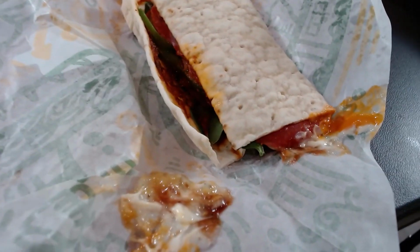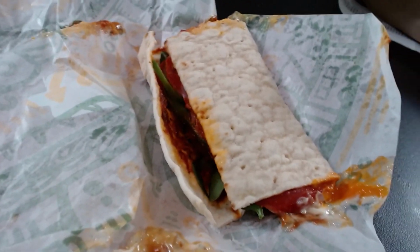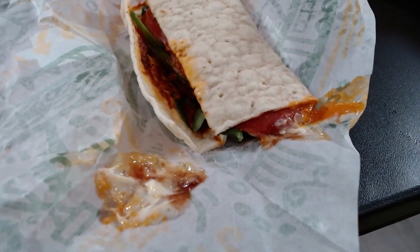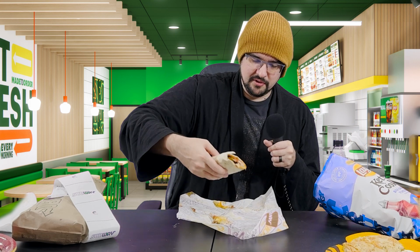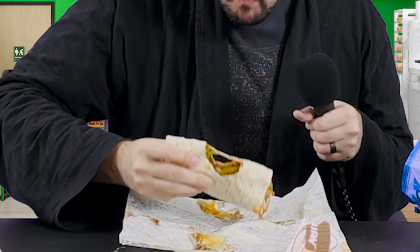I don't know what to think about this one. It looks like whoever made it tried to wrap it up like a burrito instead of folding it. Yeah, this is super long. It's unfolding. It looks like a Subway burrito. Maybe this is their version of one, or maybe they just wanted to piss me off with their new Subway burrito. There's so much sauce. I don't even know how to eat this. I literally have to eat this like a burrito, but I feel like I'm not gonna get everything. Maybe in the middle?